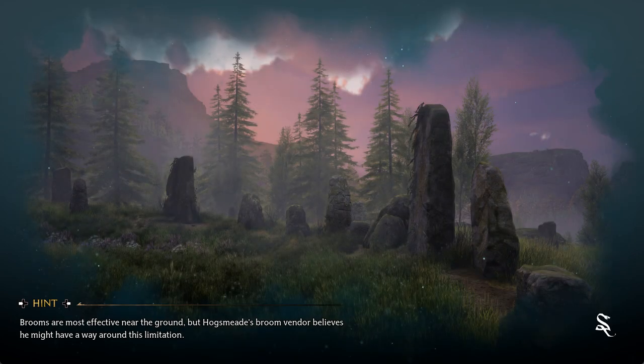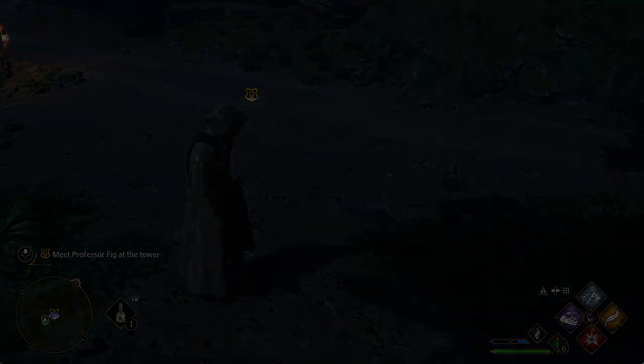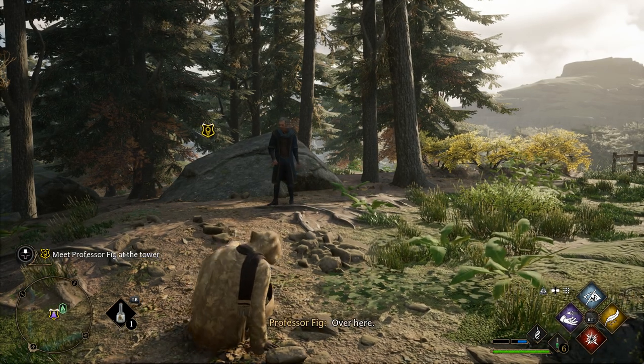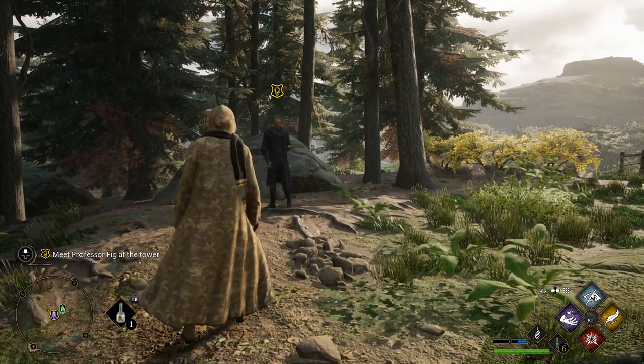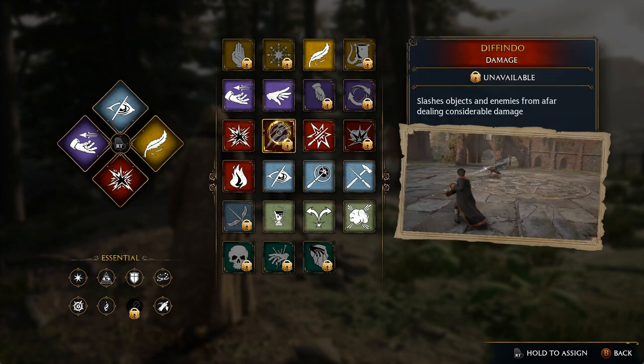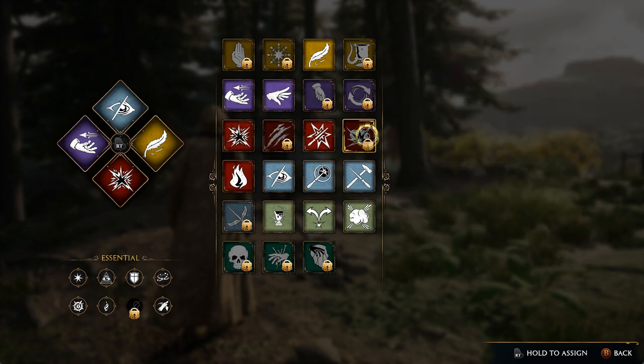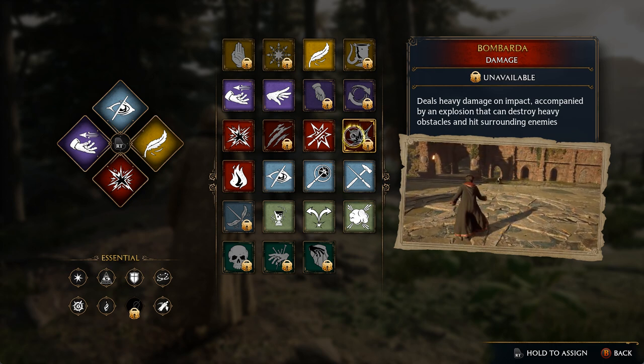Two of these missions out at once. What are you up to now? Over here. Let me switch this back around. Defendo. Bombarda.